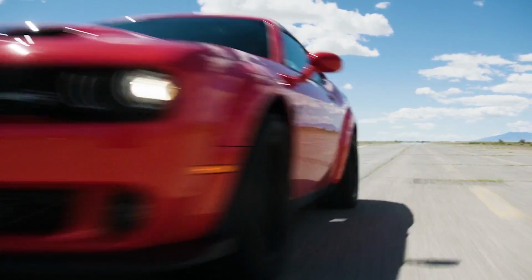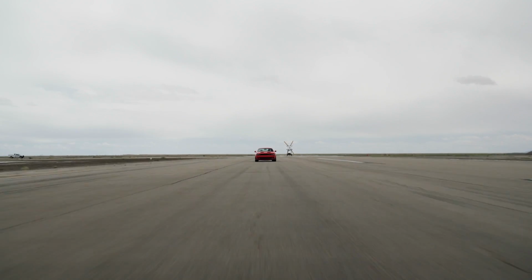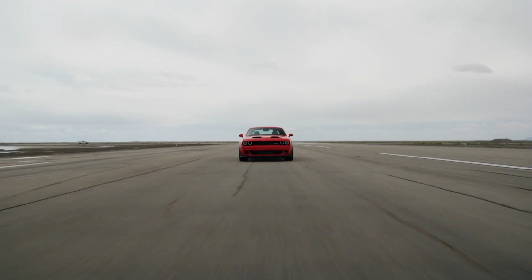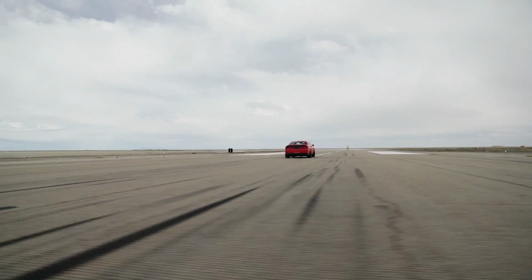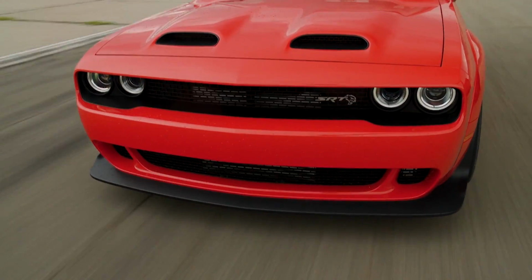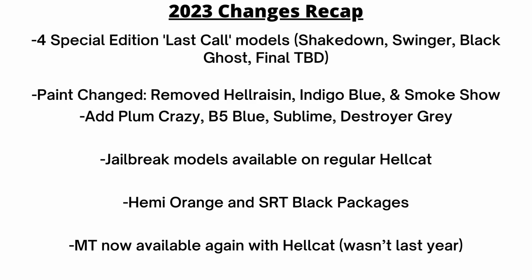The Bilstein adaptive damping suspension has been tuned for drag racing to shift as much weight as possible to the rear tires when launching, and there's a new track mode. And other standard SRT race options include line lock, launch control, power chiller, race cooldown, and torque reserve, all standard. Finally, here's a few slides showing the recap of the 2023 changes, as well as differences from the Charger lineup.